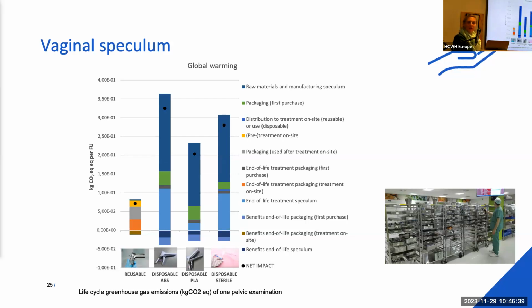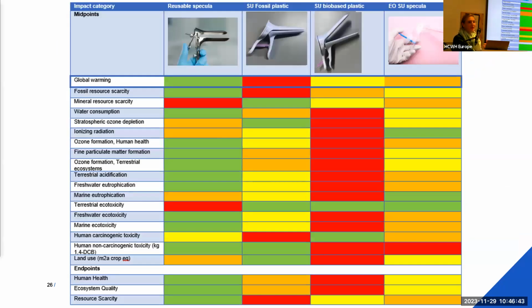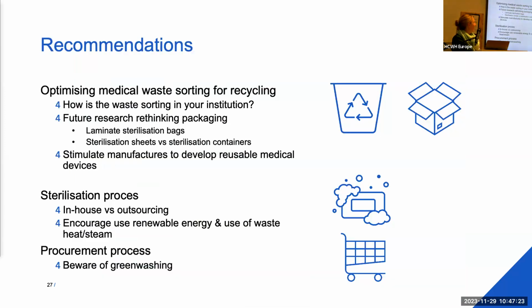When you perform a life cycle analysis, you have more midpoints. It's a little bit small, so we use colors. Red is less favorable and green is most favorable. So the reusable is in the first column, and then you have the fossil plastic, the bio-based, and the lightweighted but sterilized with ethylene oxide speculum. And you see that when you look at the other midpoints and the endpoints based on those midpoints, the bio-based speculum was least favorable. So it's not only global warming that is important.